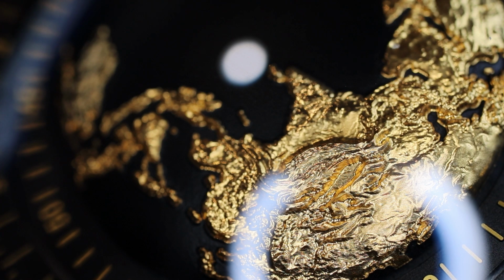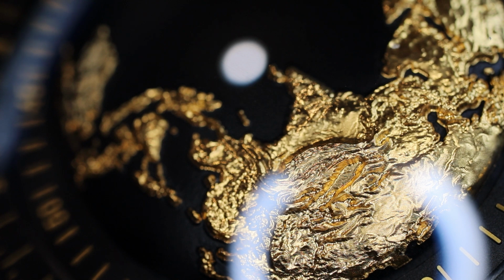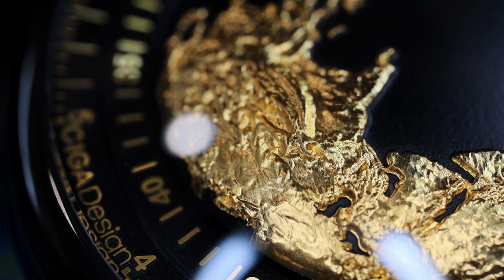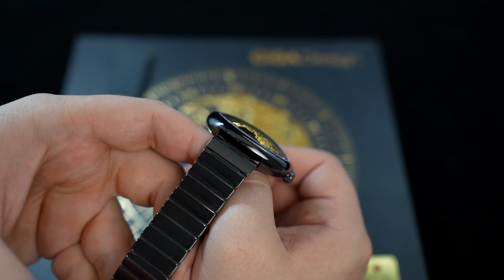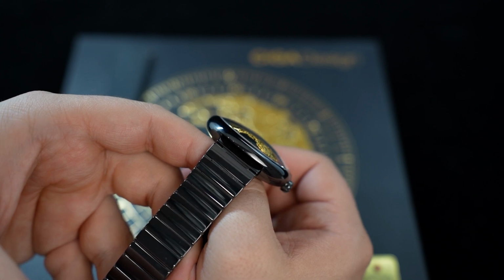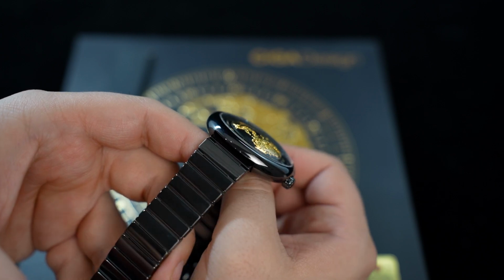So continuing, we have a globe disc which rotates once every 12 hours, and I think it looks really sharp under the macro lens. Again, you can see the topography, and if we angle the watch at 90 degrees, you can even see the curvature of that globe from this angle. So it breaks the plane of the ceramic case, and I think that's pretty dang cool.